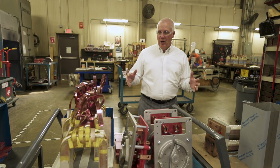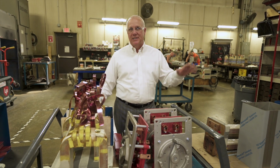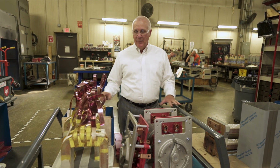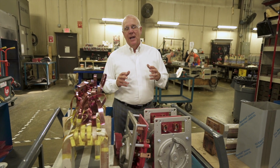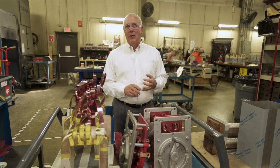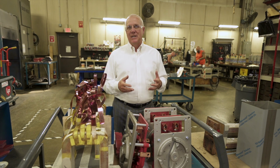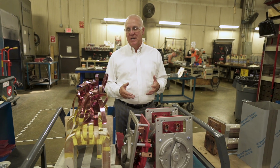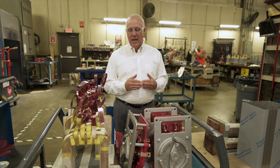So I'm standing here in what is a kit, and we put them on carts so they're easy to move to the assembly benches, but it has all of the components and all of the information that the assembly technician needs. In that job router, it gives them the bill of materials, the amount of time that we have allocated to assemble the transformer, and all of the components and how they go together.